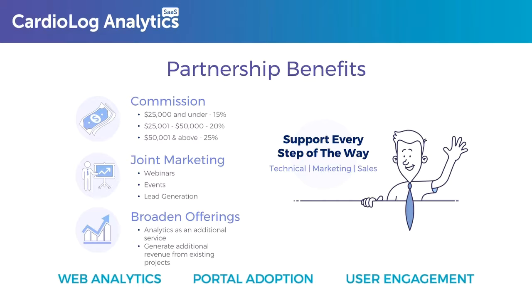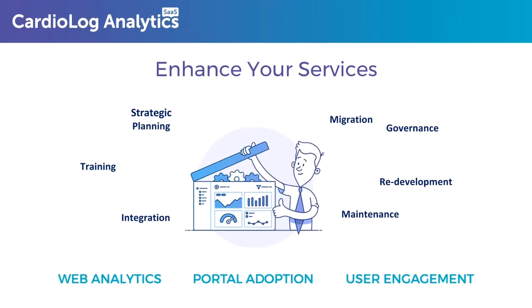So just like mentioned before, you can actually take a project that you're working on right now, add analytics to that, and be able to offer a variety of different services. And just to mention that all of these efforts are fully supported by our team, whether it would be your technical, marketing, or sales needs. We're here to work with you, no matter what degree of involvement you have and what type of needs you have.